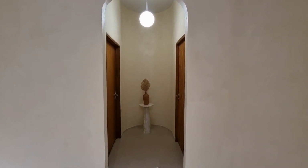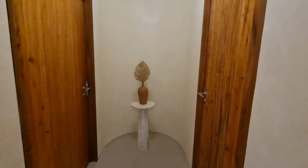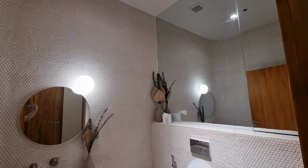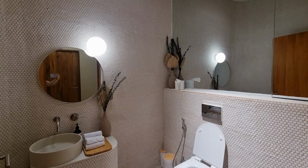Rounding off the KOOP tour is a peek of their restroom. And while this may seem like an unusual thing to highlight, theirs is as well thought out as the rest of the studio, because new hair and bathroom selfies go together.